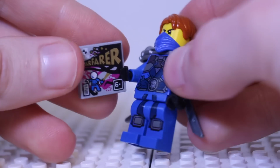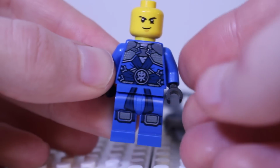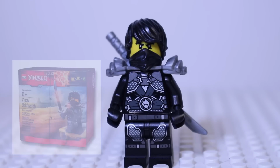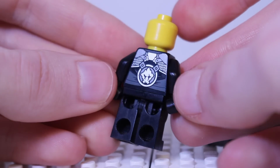Jay was released in a character encyclopedia with a Fritz Donegan comic book and also leg printing not seen in the show. Then Cole came as his own small set and might just be the best minifigure of the whole collection.